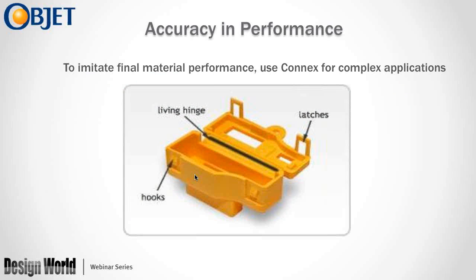Coming back to the Connex application, if you want to imitate the performance of something like a living hinge or a snap fit, that you can see with the latches and the hooks, then you might want to use the Connex. This is done by separating the shells. There was some cutting done along the line of the living hinge, the working part of the living hinge, to assign it to a different material. The material here is a digital material, a combination of Vero White and Tango Black Plus. It gives it a shore value which is typical for applications like a living hinge. Just note that the yellow material you see is obviously not an Objet material, rather a painted Vero White, as the customer wished for the end product to look yellow.